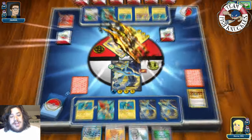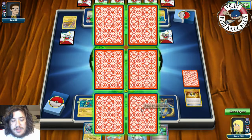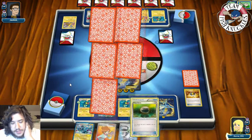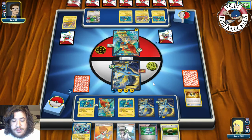Alright. So they can knock out this turn. We're doing 150 damage. So we're going to go down 5 prize cards. Now the question is, alright, there's a Float Stone. That's really good. If we have a Battle Compressor in our deck, we can Compressor, discard 3 Lightning Energies, and our opponent down to 4.